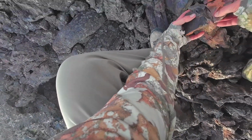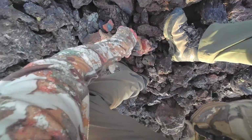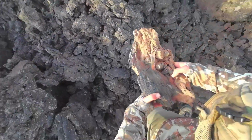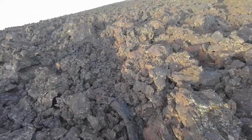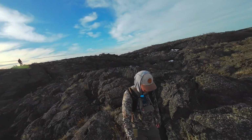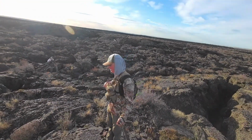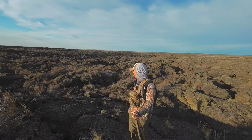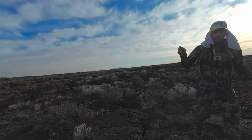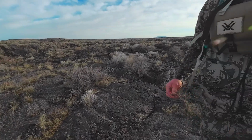So bizarre. These little tubes, you break them open and they're red inside. Whoa. You can see how it cooled at different speeds or something. So many layers. I can absolutely see why the settlers thought this was just the most horrendous thing they'd ever seen. Yeah. Agreed. A lot of velocity before it hit a rock, because for it just to do that. Crazy. Pretty cool.